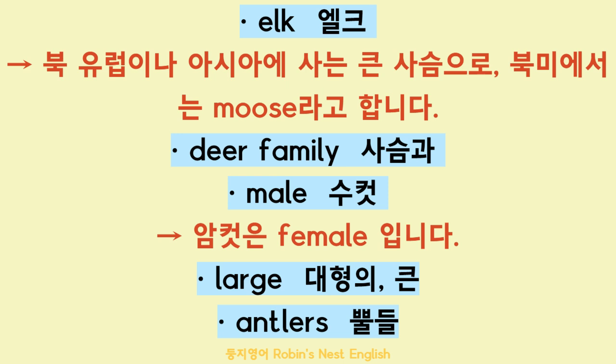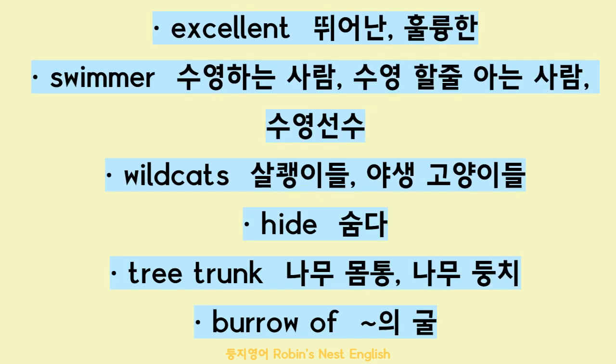Elk. Deer family. Male. Large. Antlers. Excellent swimmer.